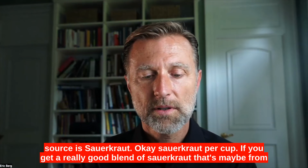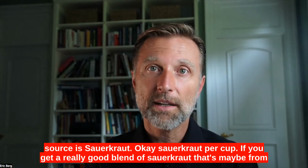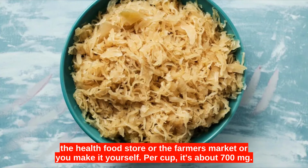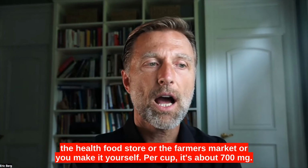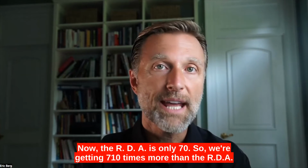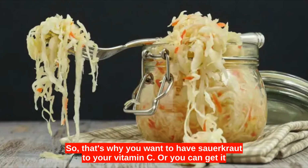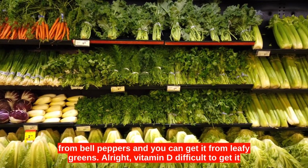All right, so where do you get vitamin C? The best source is sauerkraut. Okay, sauerkraut per cup. If you get a really good blend of sauerkraut that's maybe from the health food store or the farmer's market, or you make it yourself, per cup, it's about 700 milligrams. Now, the RDA is only 70. So we're getting 700, 10 times more than the RDA. So that's why you want to have sauerkraut to get your vitamin C, or you can get it from bell peppers and you can get it from leafy greens.